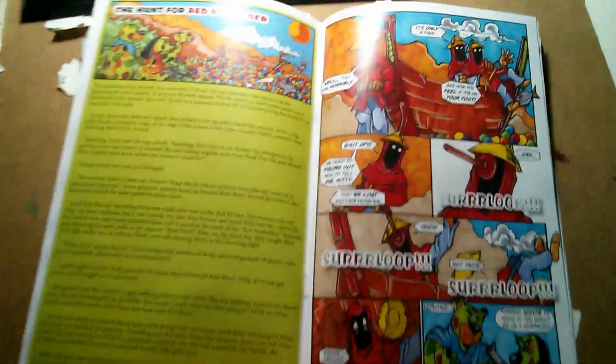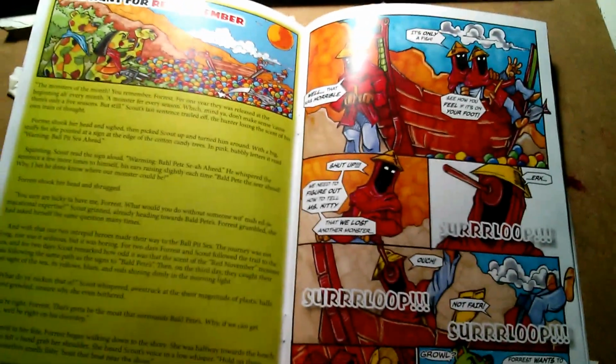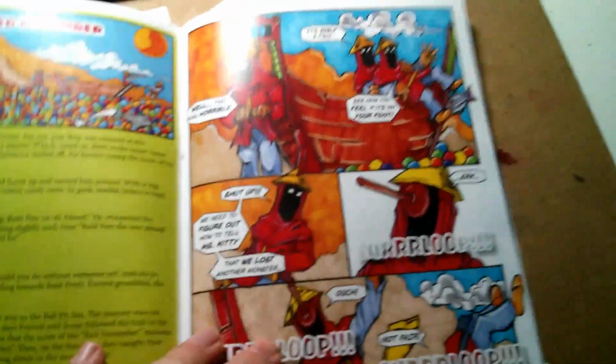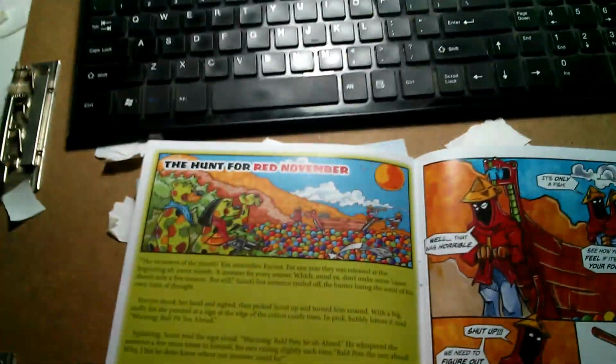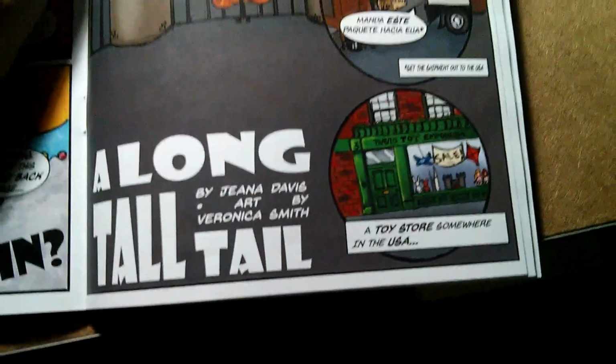As with a lot of the Teddy Bear Tales stories, we go from comic book storytelling to narrative prose storytelling. This Forest and Scout story, The Hunt to the Red November, is no different. And then we go on to the next page here, which is the next story.